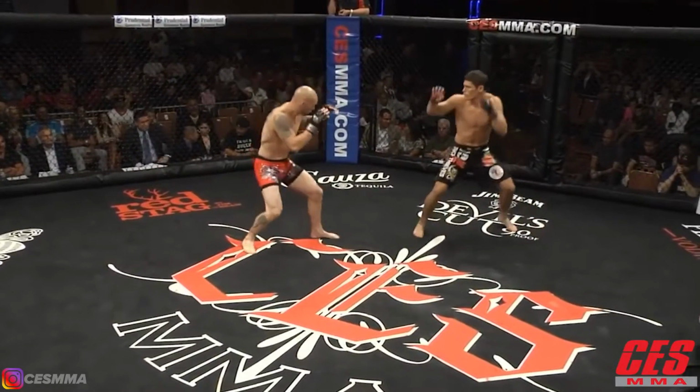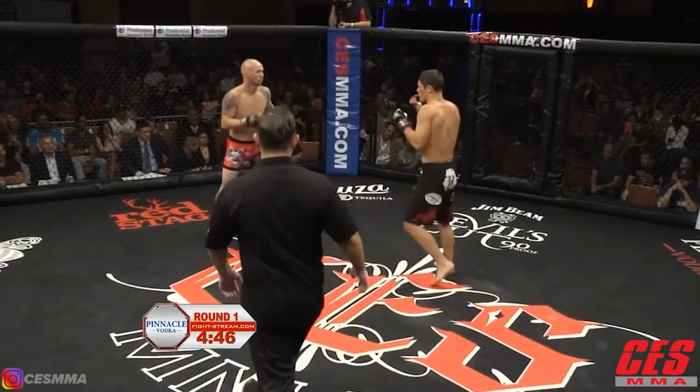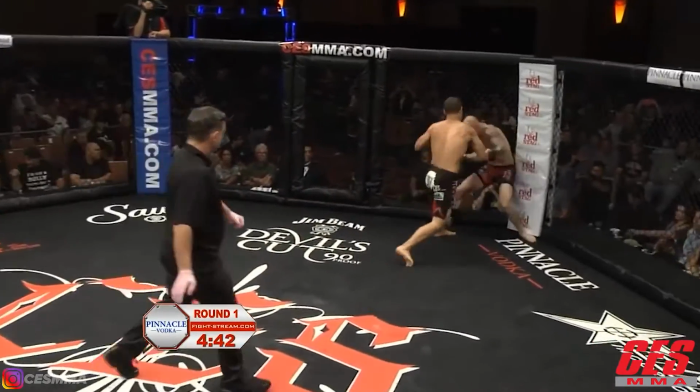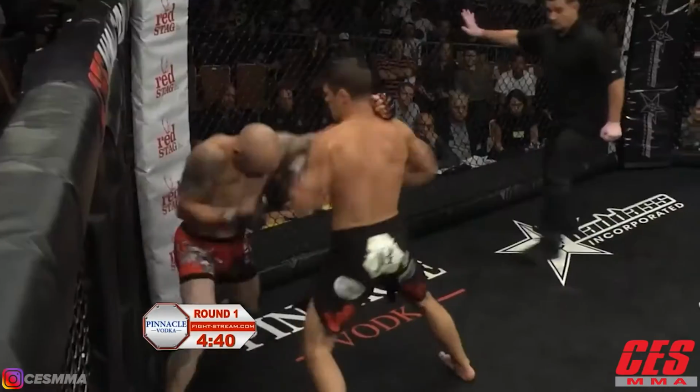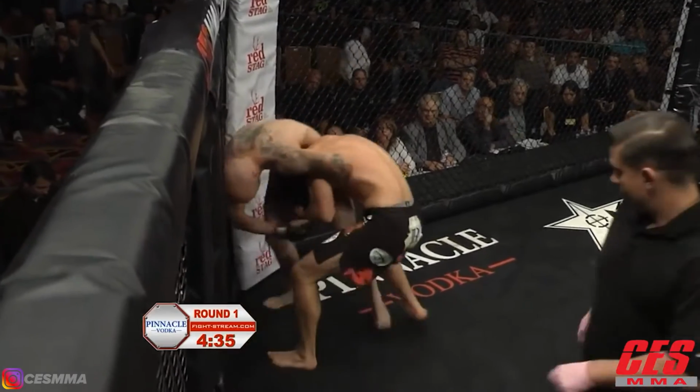You can see Charlie now looks like more of a Taekwondo stance, a very bladed, bouncy stance. Reminds me a lot of Steve Thompson. Steve Wonderboy Thompson. Oh, nice left hand. Great straight punches, pouring it on. Fantastic job by Charlie Rosa.